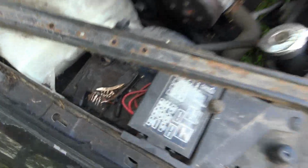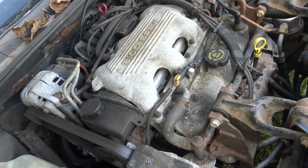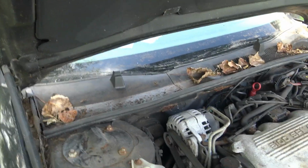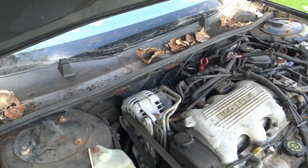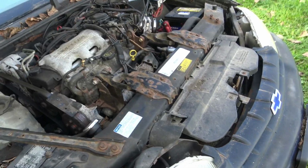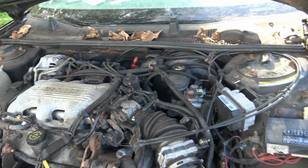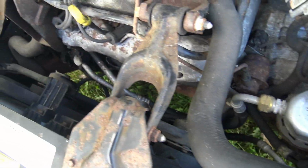That's not too bad. Here's that old neutral safety switch. There's quite a bit of surface rust under here though. I will say that for sure. Sitting under trees for years also did not help it, and it actually rotted out the firewall a little bit there at the top, because moisture and leaves and pine needles and a whole bunch of stuff got stuck in the windshield wiper tray. Just kind of rotted it out a little bit, but not too bad. Obviously that really doesn't structurally affect this car. So anyway, she's looking pretty good up front.